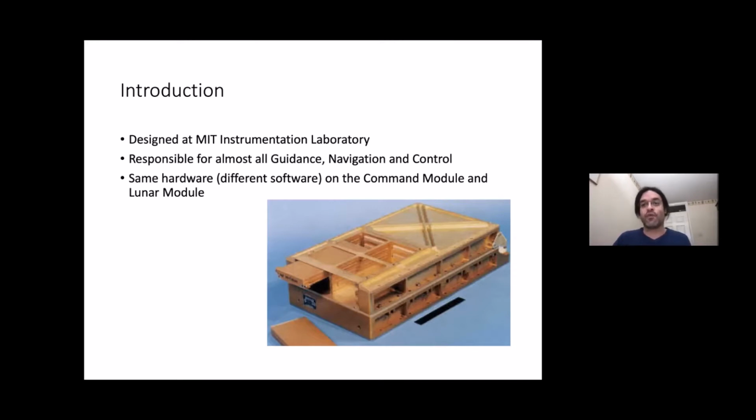And they had different software on the 2 computers because it needed to do slightly different things. It weighed only 32 kilograms, consumed only 55 watts, that's less than a light bulb, and occupied only 1 cubic foot of space. Now, cast your minds back. This is the 1960s. Most computers filled entire rooms, weighed tons and tons, and consumed vast amounts of power.